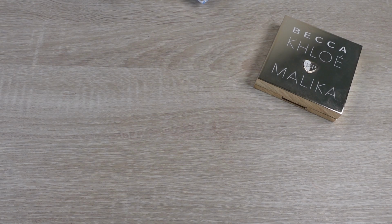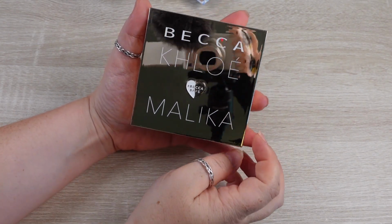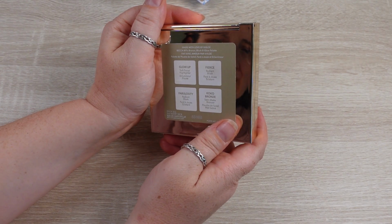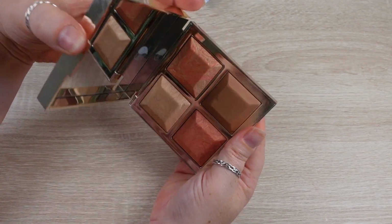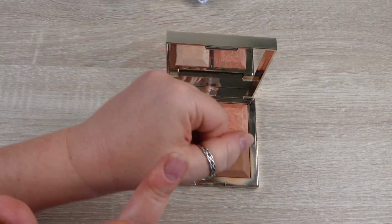I have another older product that you can't even get anymore because Becca is no longer available, and it was the Chloe and Malika collab. And this one was Made with Love by Chloe, the BFF's Bronze Blush and Glow Palette. It was made in Italy. It's honestly such good quality, and I don't want to let it go. It's like a baked formula. And again, everything here really works for me.